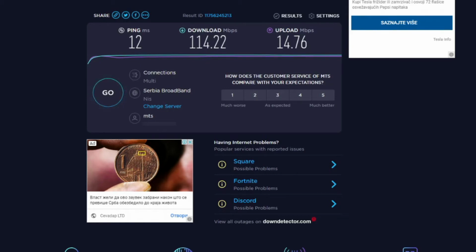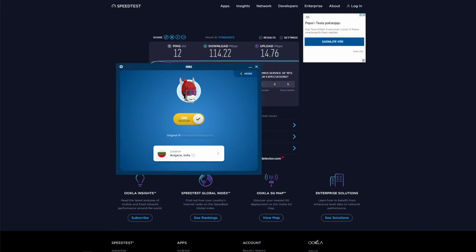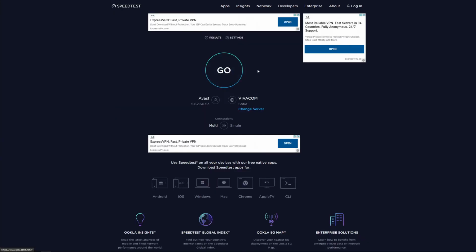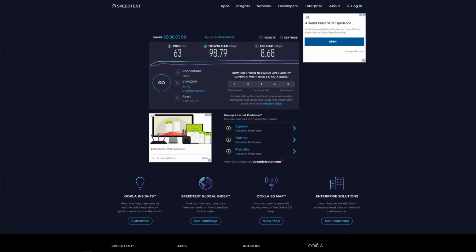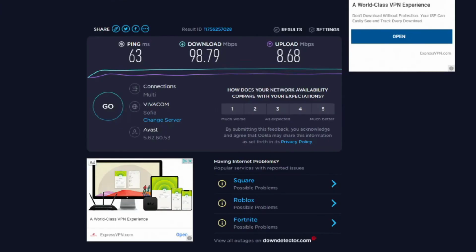One server will be located in Bulgaria, which is very close to my real location, and then I will use the server in the United States, which is very far from my location, just to see how well HMA VPN performs in several locations. As you can see, I'm already connected to the VPN server in Bulgaria, so let's revisit the speed test website and initiate the speed test. The results are not very bad, and as you can see, my speed reduction isn't very big, with the ping still retaining a relatively low value, which is impressive.